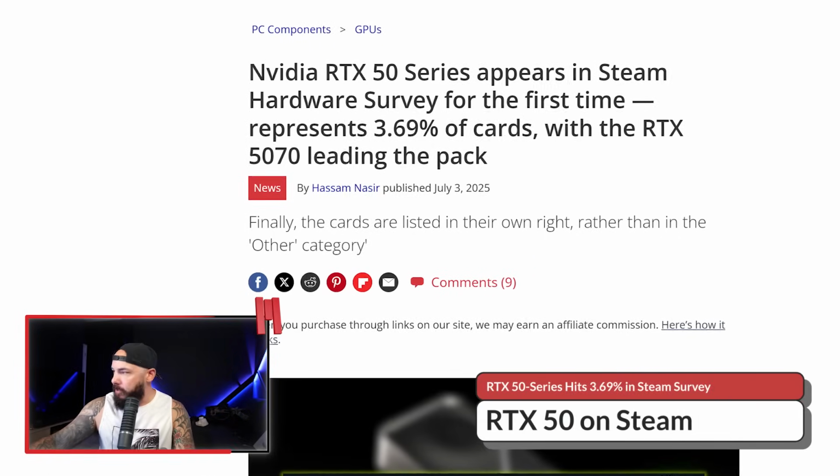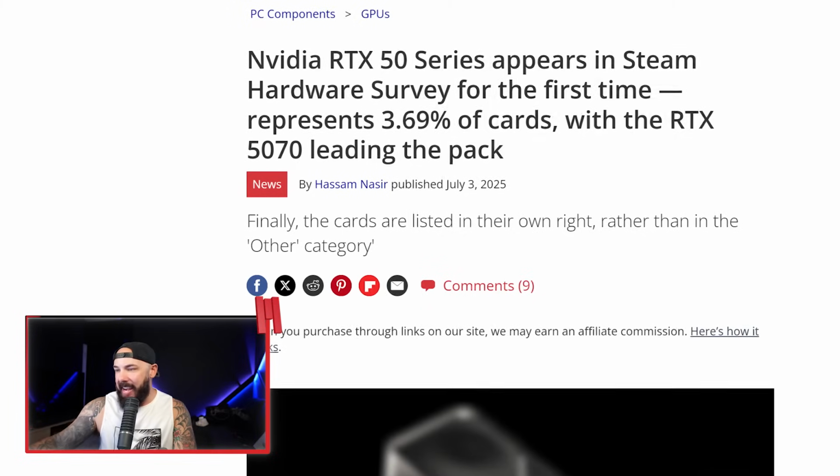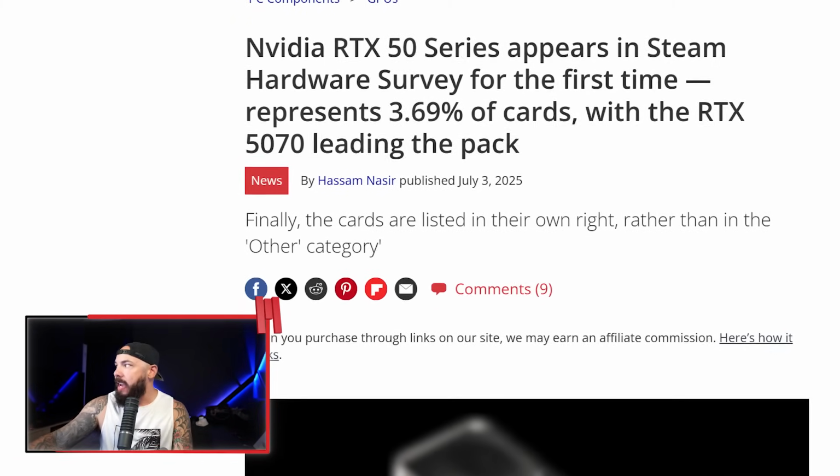Oh my goodness, Steam's latest hardware survey shows the RTX 50 series is catching fire, but AMD is still nowhere to be seen. Let's take a look. Yep, you read that right. Check out the title of this article. The RTX 50 series is now 3.69% of Steam PCs. That's 1 in 27 rigs, and it's led by, guess who?